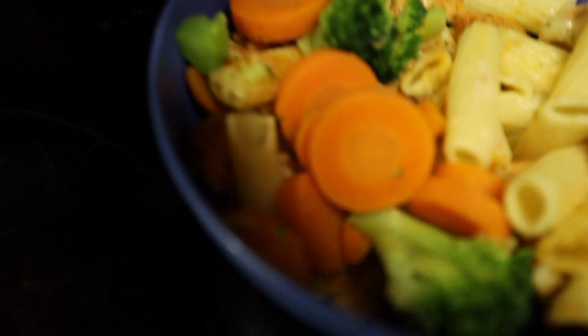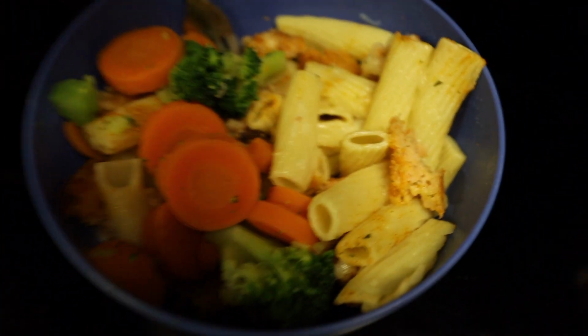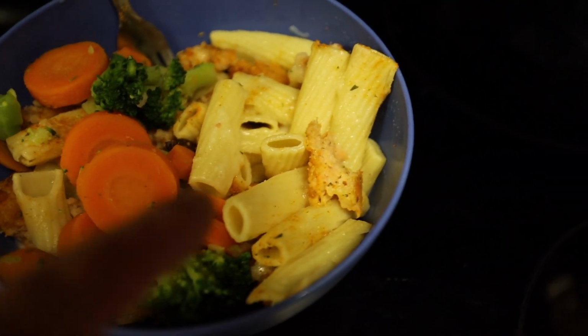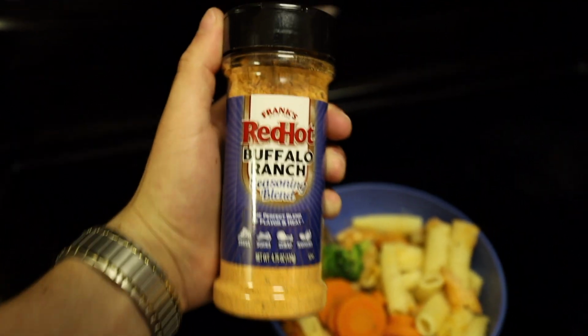Boom. So here is the final creation of meal number 4 or 5. I'm not really sure exactly where we left off, but this is it right here. Got some pasta, veggies here. That's the salmon burger. I don't know if you can see the cheese on it, but we got some cheese on it. We also put a little bit of this stuff on it. If you haven't had this, get it. This is probably one of the best things you could get.